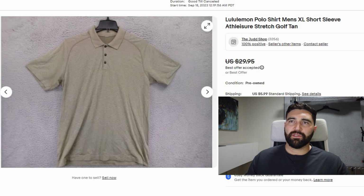Sale number 7 was a Lululemon polo shirt in a men's XL. It took 30 days to sell and it sold for a best offer of $20 plus shipping. I was kind of surprised that this took 30 days to sell and only sold for $20. Usually these better size polo shirts from Lululemon can sell for like $25, but this one only sold for $20.